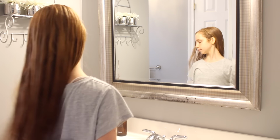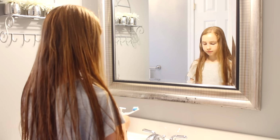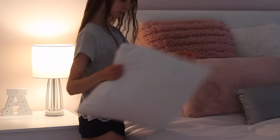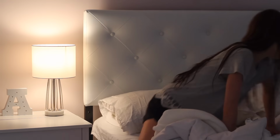After finishing up my skincare routine, I then brush my teeth. By the time I finish doing all that, I'm usually starting to feel a bit tired and will go to bed.